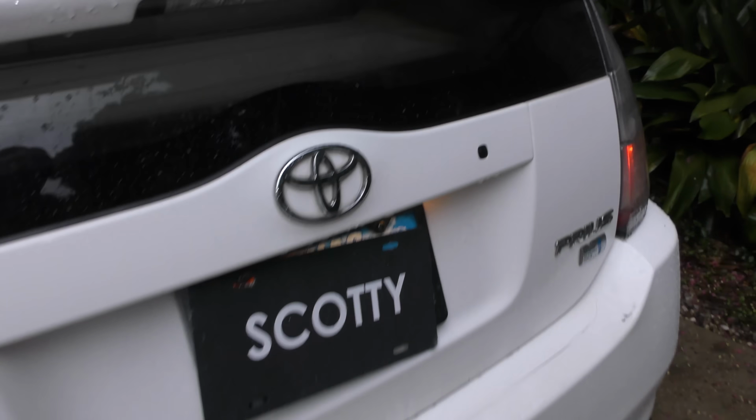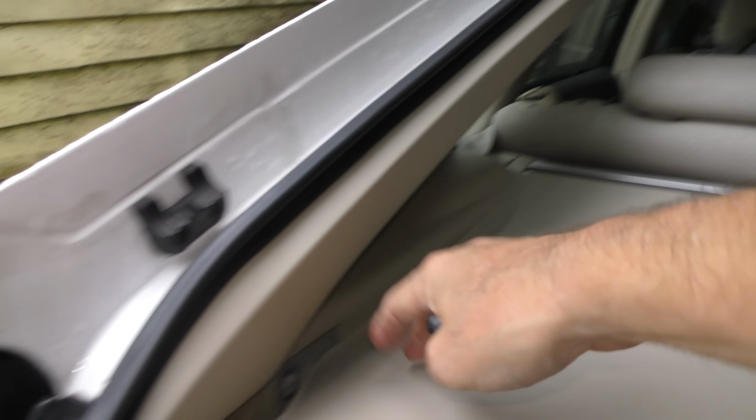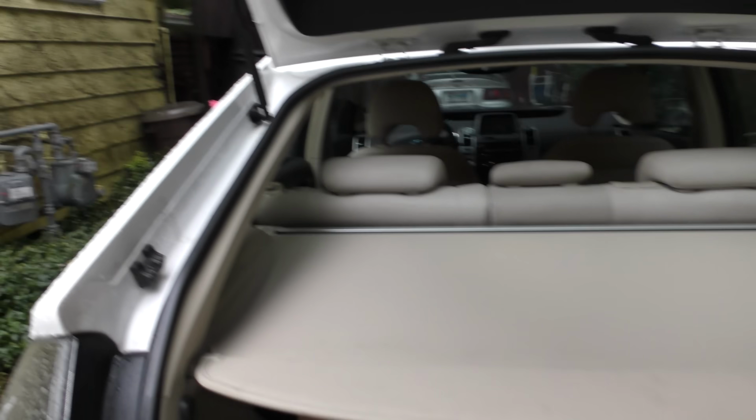Then we go to the trunk. You can see it's got a reasonable amount of space down in here. And the cover so people can't see what's inside. If somebody loses a cover, you buy one used, believe me, get a cover. You don't want people stealing stuff. When it's closed, you can't see inside, that's what you want.